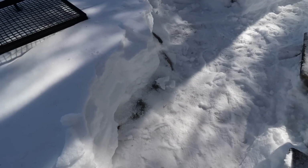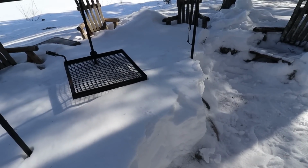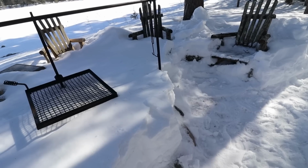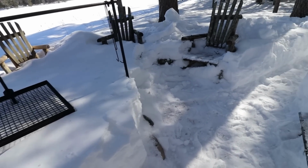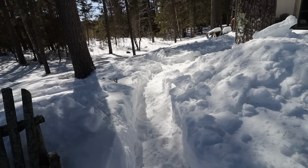And then right here I shoveled up to the fire ring. I'm not sure if I'm gonna be having a fire or not. Kind of all depends on that storm that's coming tomorrow. It seems to keep getting bigger. But at least I have this done.